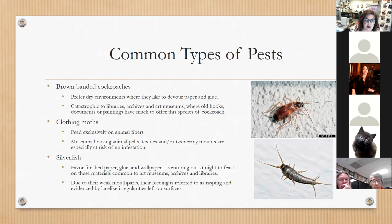Clothing moths probably won't affect your photographs so much, but they like to feed off of animal fibers. So sometimes, like in scrapbooks, we see swatches of clothing and stuff, so you do kind of want to watch out for clothing moths as well. They will affect animal pelts, textiles, and taxidermy mounts, which are most at risk for infestation.